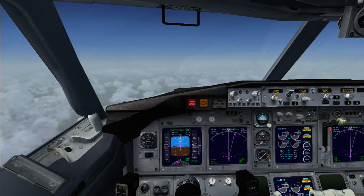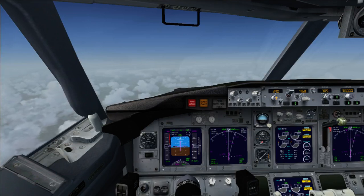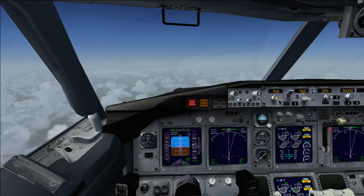Air Canada 3146, cross Llama at and maintain 12,000, Orlando altimeter 29990. Cross Llama at 12,000, Air Canada 3146.